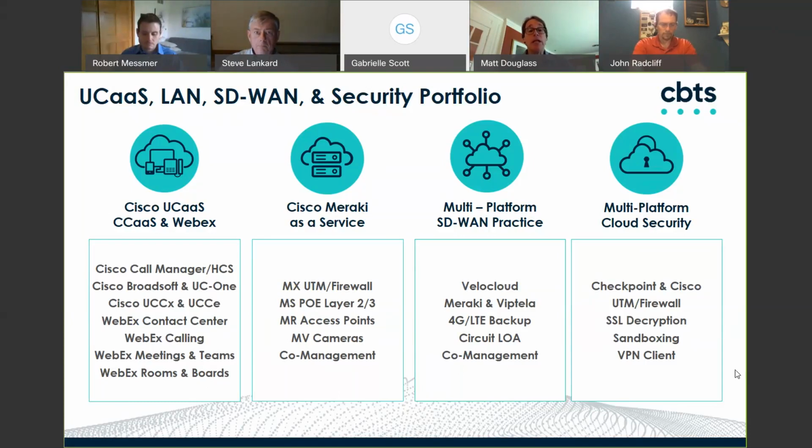And people are starting to look at cloud security. And maybe some of you in the industry have heard of names like Zscaler and Palo Alto.